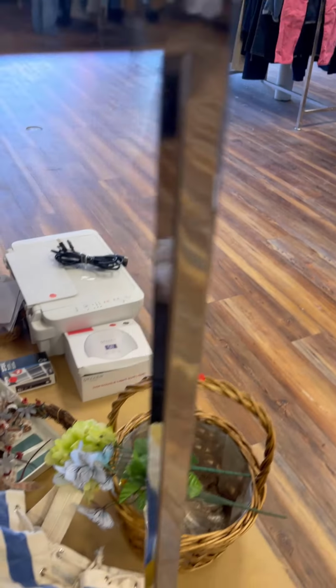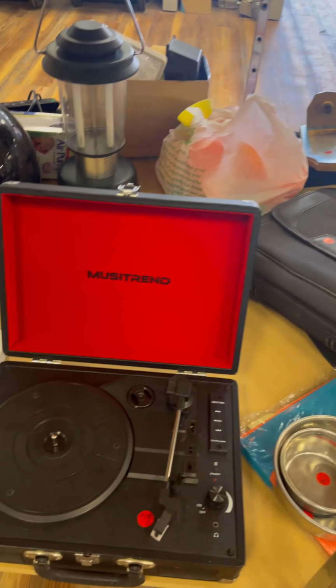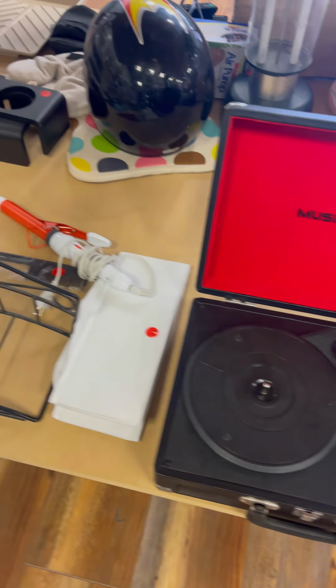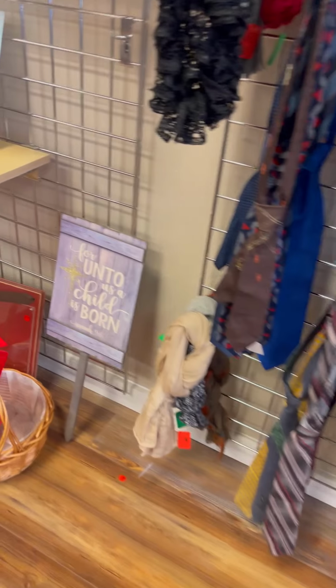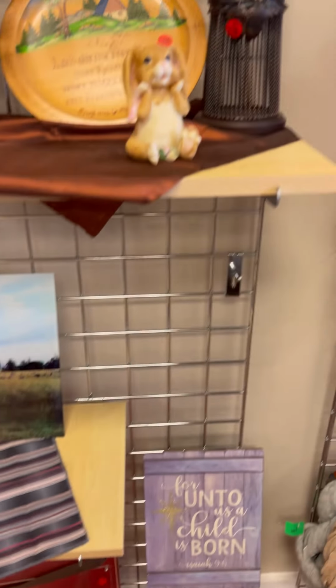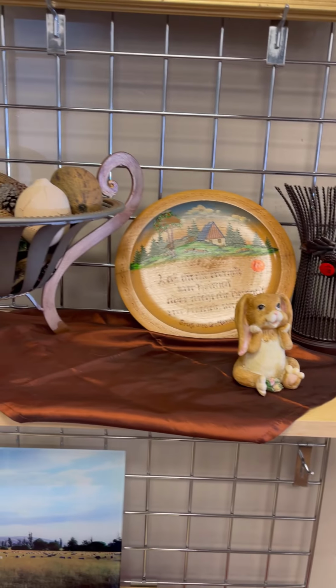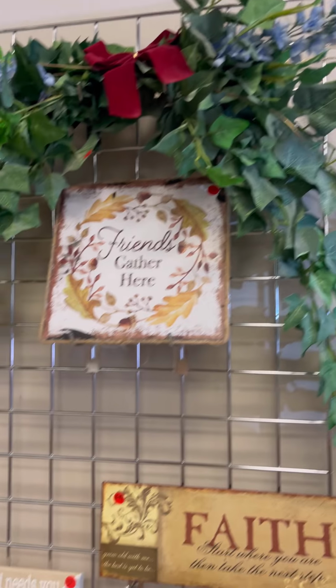And then towards the bottom, I saw a record player. Now, record players are really trendy right now, and they're actually starting to sell records again at Walmart. And then here's just some ties and some more baskets. And this is like, you know, like candle holders and decorative balls and framed pictures.